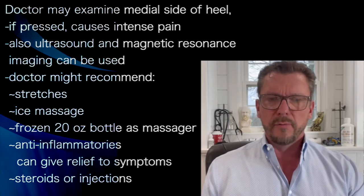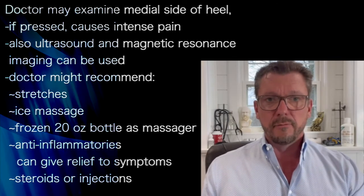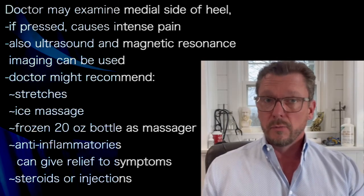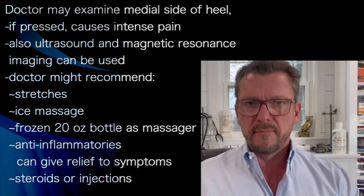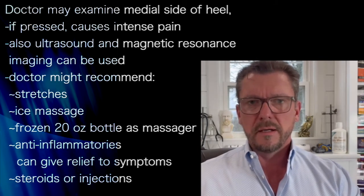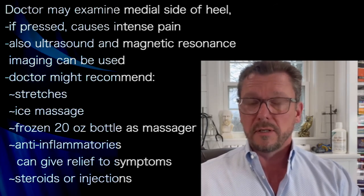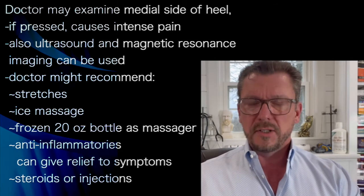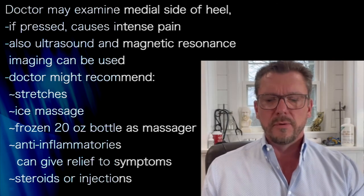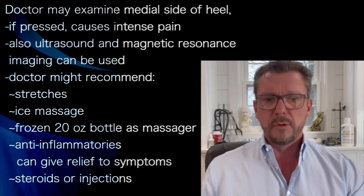Anti-inflammatories like ibuprofen or Aleve or the prescription anti-inflammatories will definitely give relief of the acute symptoms, but they don't treat the underlying root cause. Steroids in the same vein by mouth will treat the symptoms, but not the underlying root cause. But then also you can have a steroid injection around the plantar fascia. It hurts like crazy, but it provides immediate relief. And then the relief can last for a few weeks for most people, and in some people a few months.